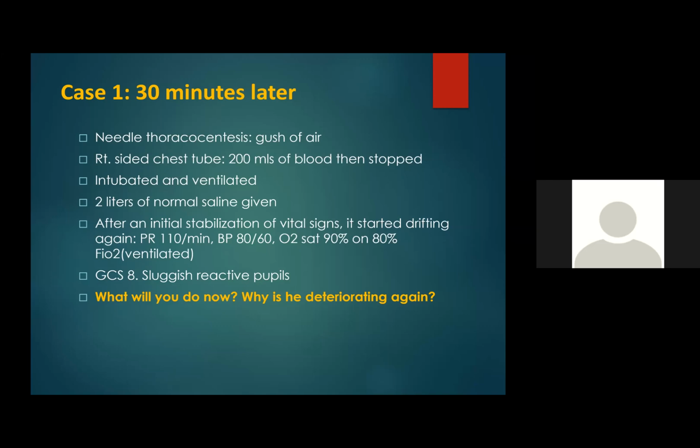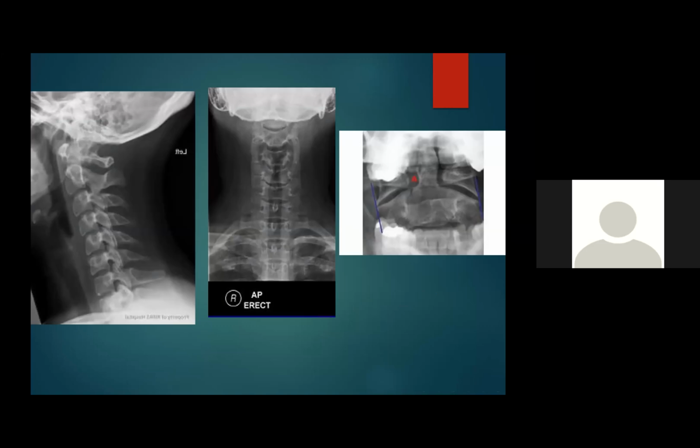So how can we test? Can we send this patient to CT to check for bleeding anywhere in the chest, the abdomen and the pelvis? No, no. Somebody said E-FAST. Excellent, excellent. So the FAST should be considered. Okay. And this is the initial assessment, adjuncts.